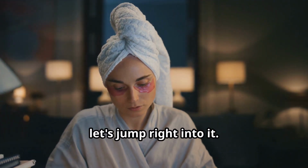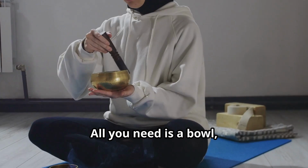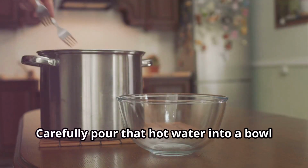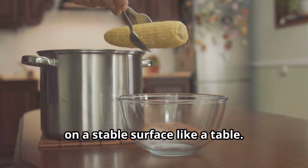All right, let's jump right into it. First things first, you don't need any fancy equipment for this. All you need is a bowl, some hot water, and a towel. Start by boiling some water. You want it nice and steamy. Carefully pour that hot water into a bowl. Make sure it's heat safe and place it on a stable surface like a table.